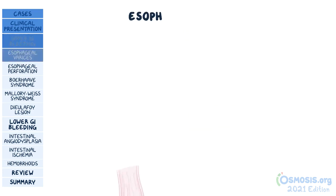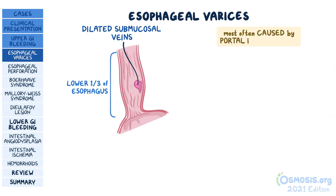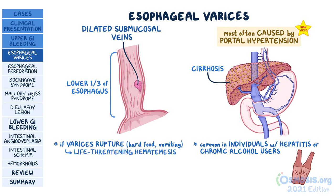Okay, so esophageal varices are dilated submucosal veins in the lower third of the esophagus. A high-yield fact for your exams is that esophageal varices are most often caused by portal hypertension, which is usually a consequence of cirrhosis. Therefore, they're common in individuals who had hepatitis or are chronic alcohol users. If the varices rupture, which can occur when eating hard food or during vomiting, they can cause life-threatening hematemesis.